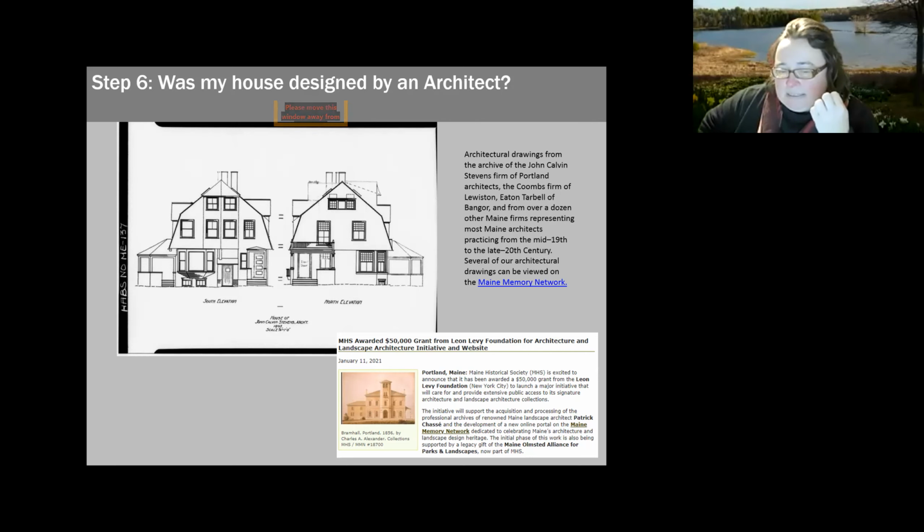The Maine Historical Society has a fairly good collection of drawings, and they have been recently awarded a grant to digitize more of those drawings. Very few of them are currently online in their Maine Memory Network system, but more of them will be coming online in the next year or 2, or maybe 3, depending on how long the process takes, which is very exciting.